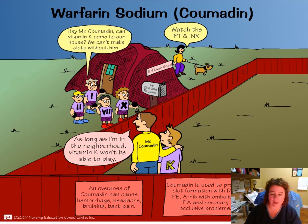Here's our pretty little slide all about Coumadin. Again, pretty funny. I love this one. It's like Mr. Coumadin and Kay, they're together. So cute.